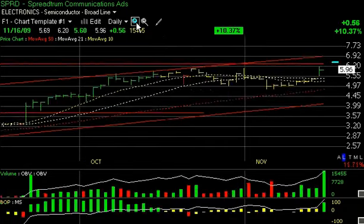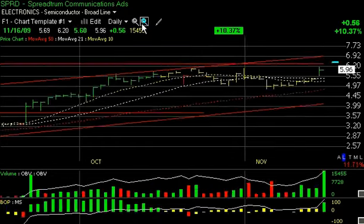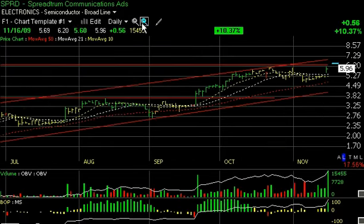SPRD, reaching 6.20 today, slightly took out the October highs, and is up in the after hours after a good report. So I'm expecting that one to move tomorrow and maybe get up towards the $7.50 range.